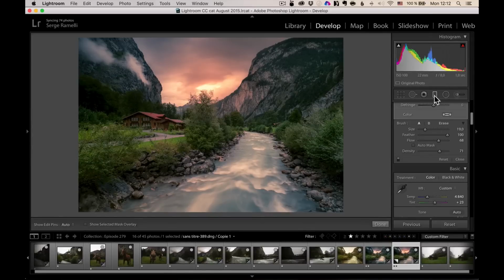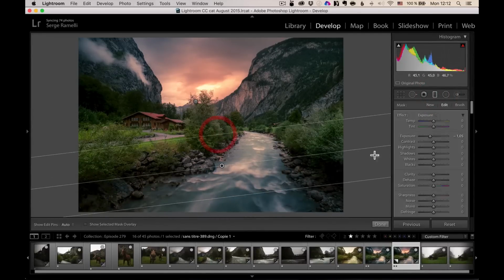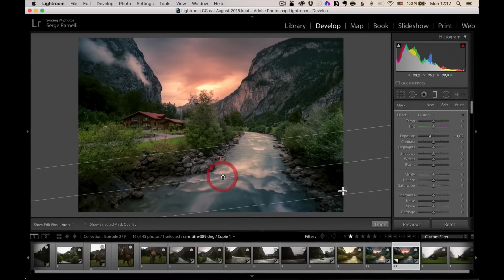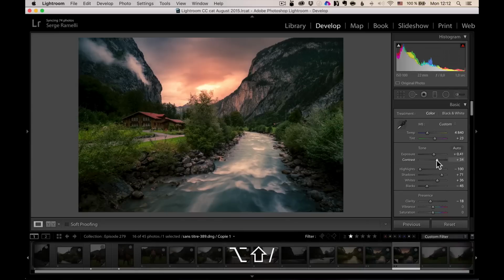I'm happy with that, so I'm going to go back on the graded filter. I'm going to make another one here. And this one, I just want to make it darker. Voila. And then I'm just going to add some contrast. And that's pretty much the look I was looking for.